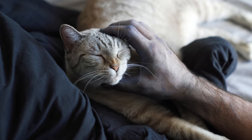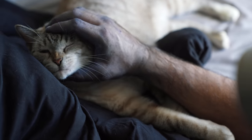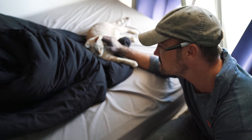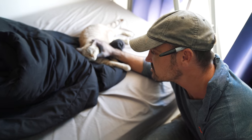Hey guys, I know a lot of y'all are worried about Bear because you haven't seen her since we moved onto the boat, but she's just living her best Airbnb life. Limitless couches, limitless bunk beds, limitless air conditioning. So, you know, she's being a sweet baby. She's happy, but she's kind of turned into a little stinker.